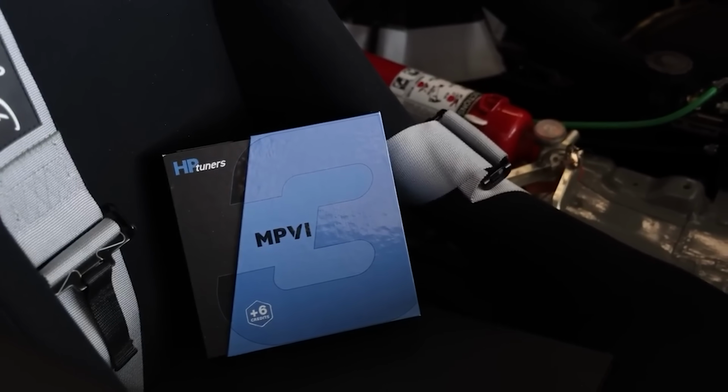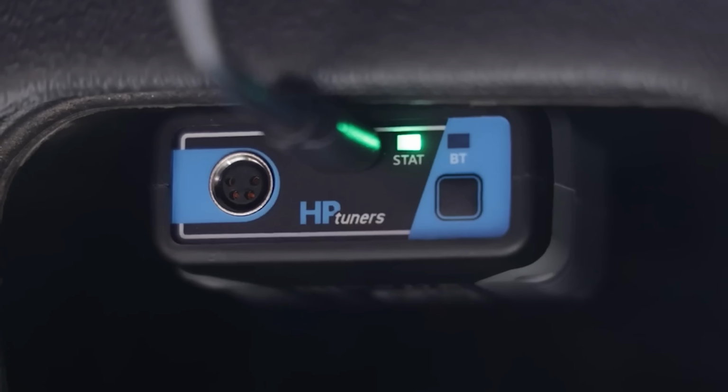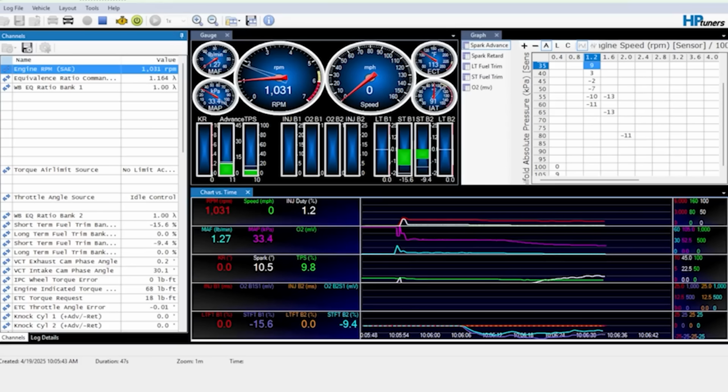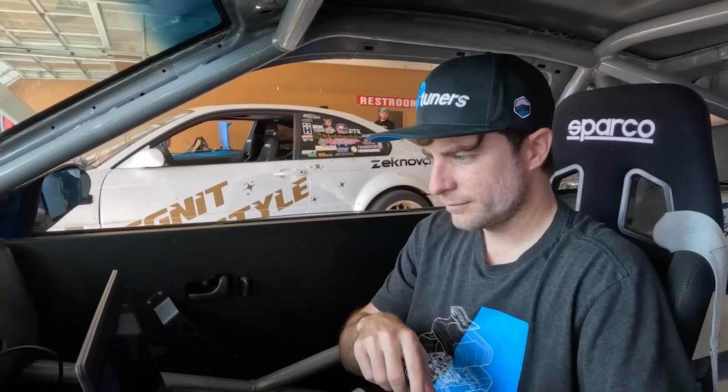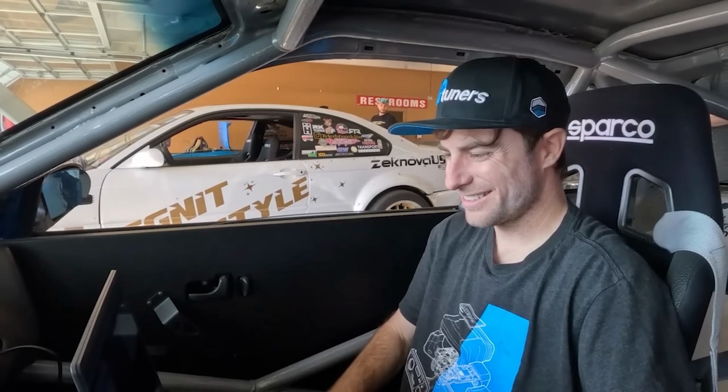So what I did was I took my MPVI3 device from HB Tuners, plugged it into my OBD2 port, plugged it into my laptop, connected the vehicle to VCM Suite, fired up the car, and made sure everything was good. After giving it some revs, looking at some logs, everything looked perfectly squared away. I then went out for my first warm-up laps, and it immediately gave me some red flags.